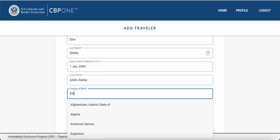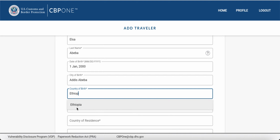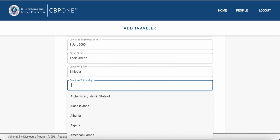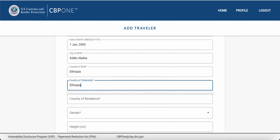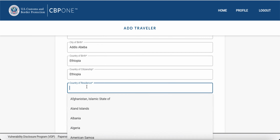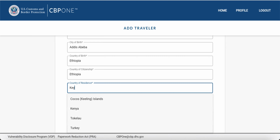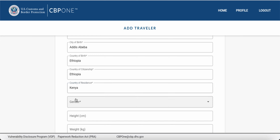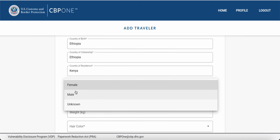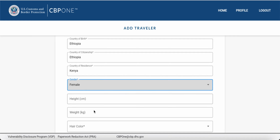You see, the city does not auto-populate, but the country name does auto-populate. This makes it easier for you. Country of residence. I will say, because I left my country, I am in Kenya now. Sorry, Kenya. Yeah, because I left my country, Ethiopia, and I'm a refugee in Kenya. Gender is female. I'm trying to fill in the mother's.